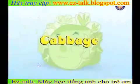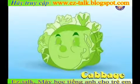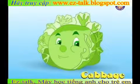Cabbage. Have you seen a cabbage patch? Cabbages grow on the ground. They look like a head with funny hair. They are like a clump of leaves. We love them in salads, don't we?